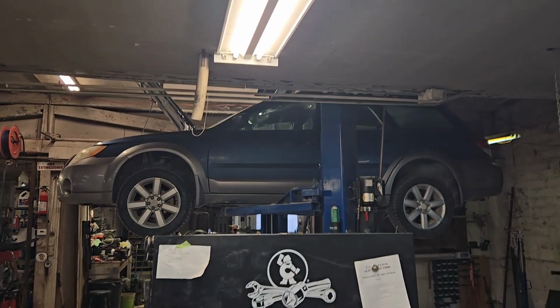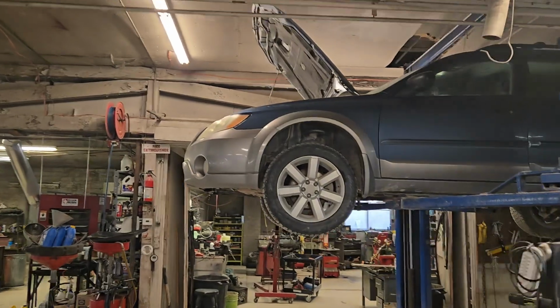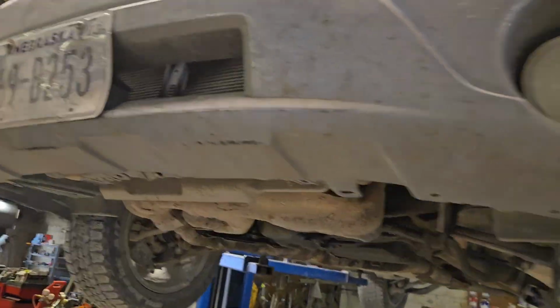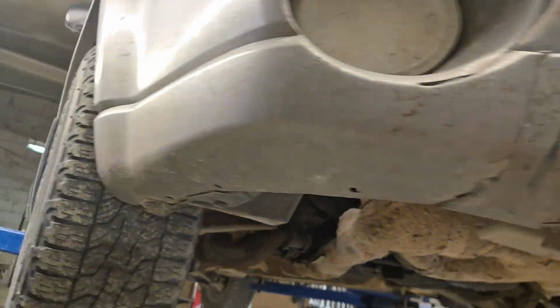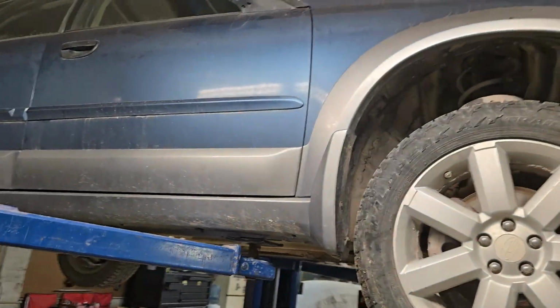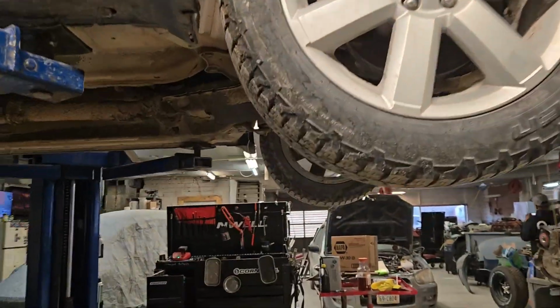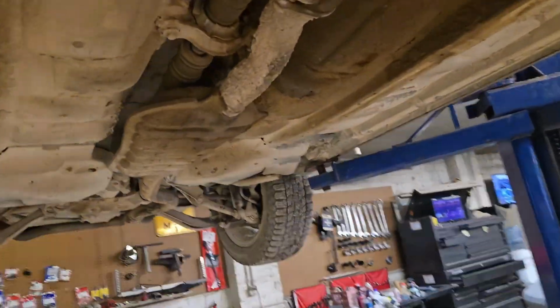Next little project, Subaru 06 flavor. Somebody put way too much oil in it. Rods are all bent up. A little bit of a rough life, but 200 and some thousand. I'm gonna put an engine in it. Everything else seems to be good.